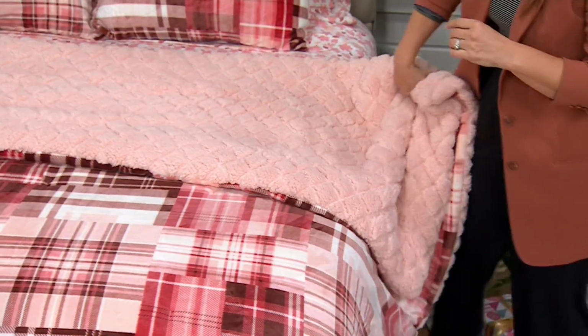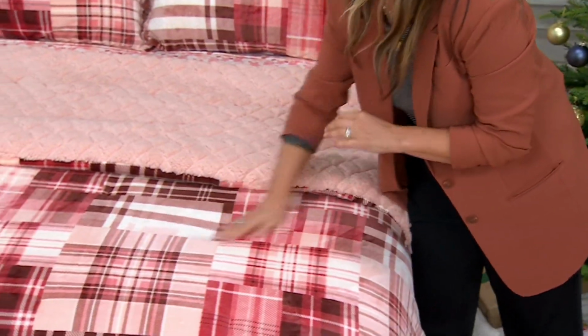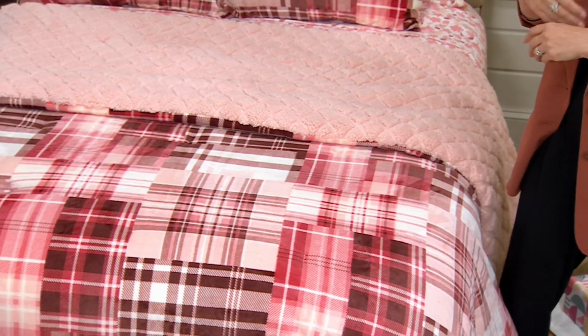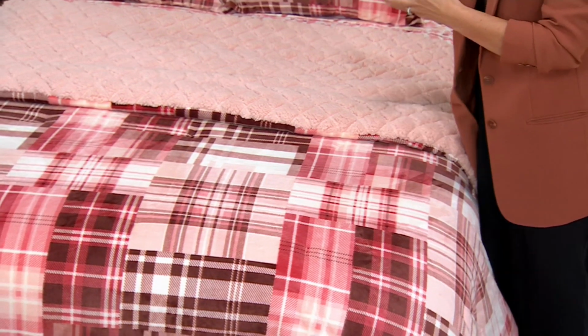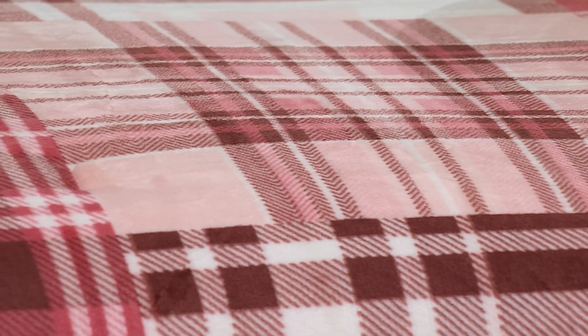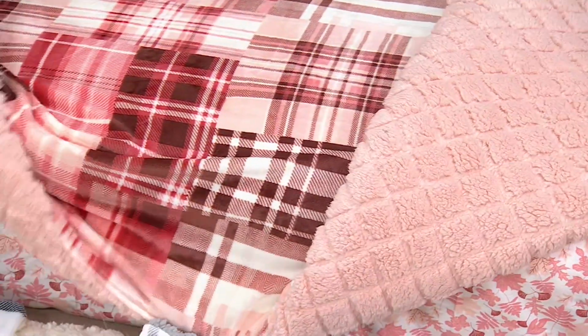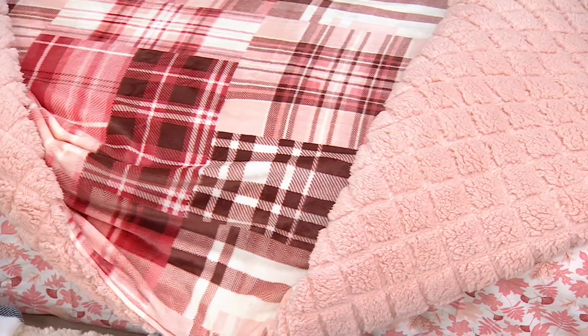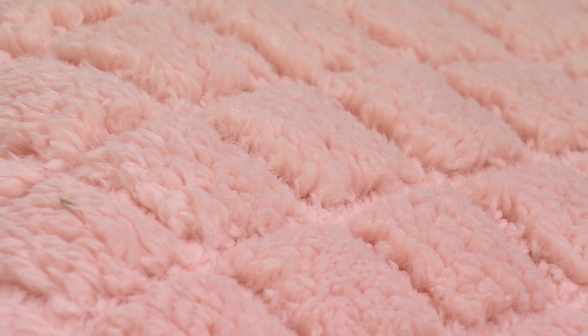What I love is that each one of these, like I love that it has that blush pink tone, but it's in a plaid. A lot of times when we have that blush pink tone, it's in a floral. So if you have someone in your life that loves these colors, but maybe also wants that stronger pattern, this is a beautiful, beautiful option. And I do want to point out that the Sherpa runs all the way through. A lot of times, brands will put just the Sherpa on the top to give it that trim. This is going to run all the way through the entire blanket.